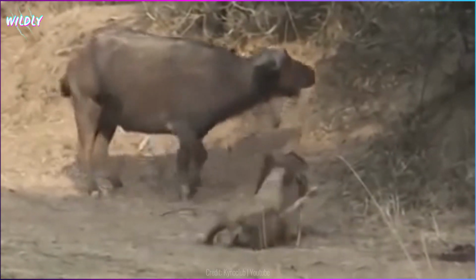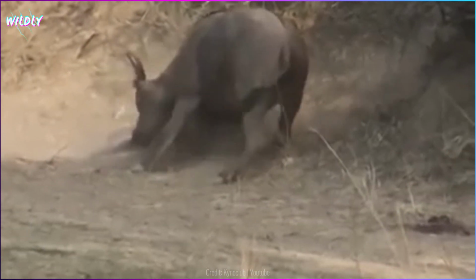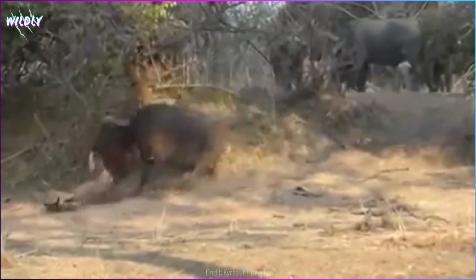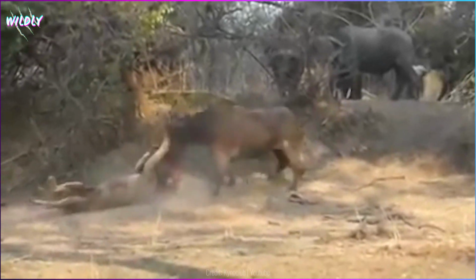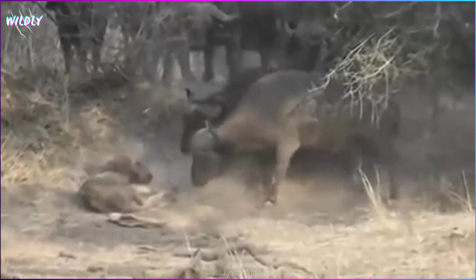The buffalo uses all its strength to make sure that the lion has no chance to counter its attack, and it keeps lunging at the wildcat, attacking it with its strong jaws and sharp horns. And while the lion does try to put up a fight, it ultimately has to give in as the buffalo is joined by other members of its family.